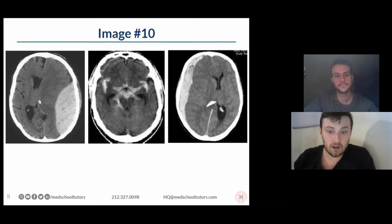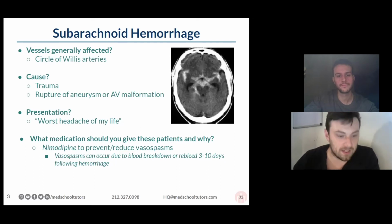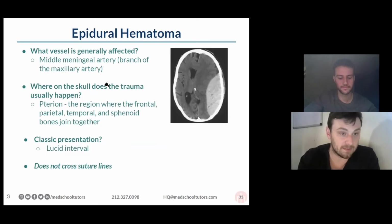On the right here is a subdural hematoma. It is a nice big crescent roll. This comes with midline shift. You're going to call your friends at neurosurgery and they're going to do a craniotomy. Burr hole you could also do, although craniotomy is better than a burr hole. So yeah, subarachnoid hemorrhage, we talked about this. A worst headache of your life, rupture of an aneurysm, give nimodipine to prevent vasospasm.